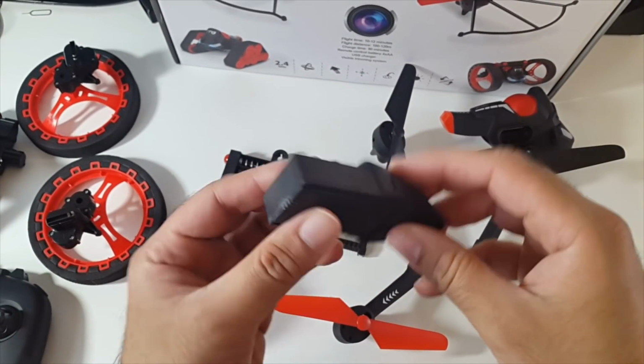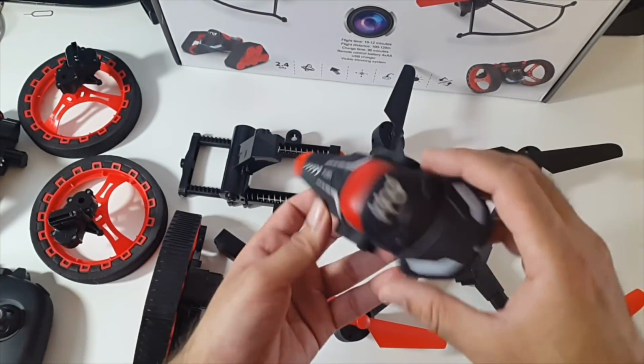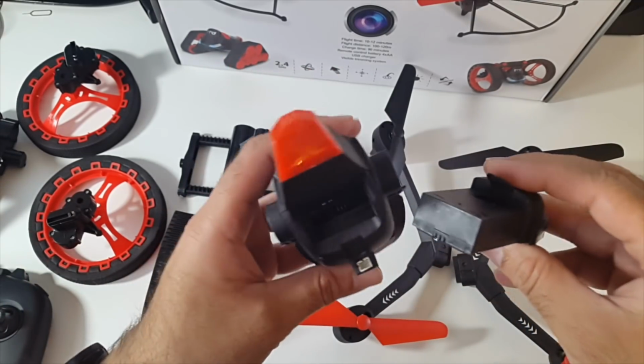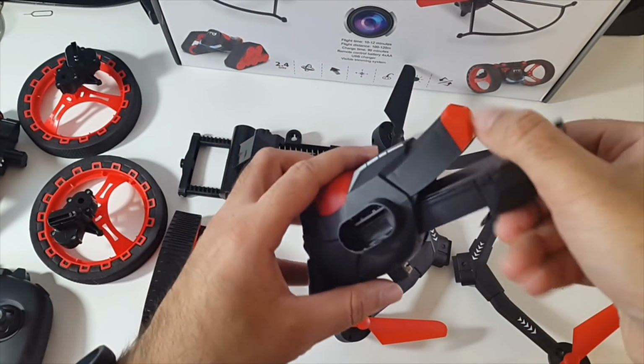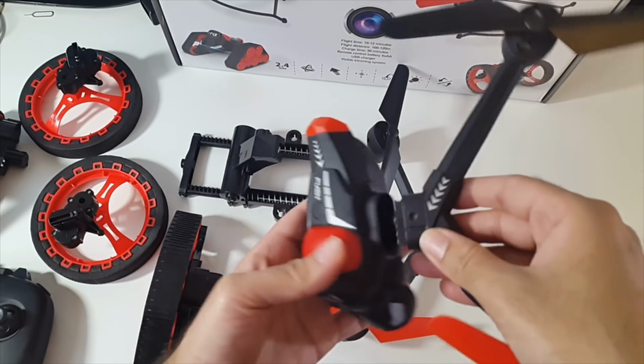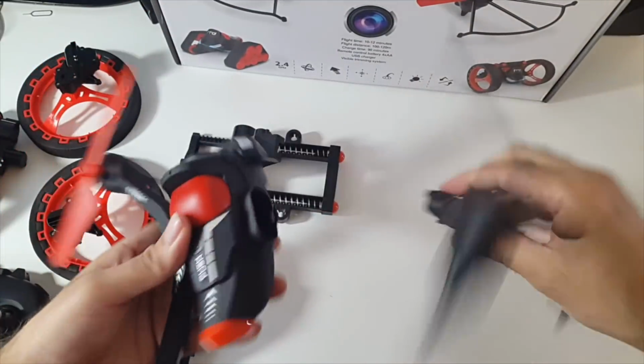And this looks like the battery. Yeah, this is the battery connection. So we have the drone head here. The battery. So that goes in there, straightforward. That goes in here. And that goes in here.